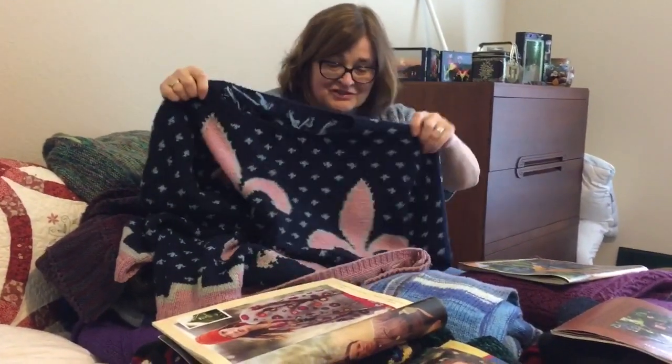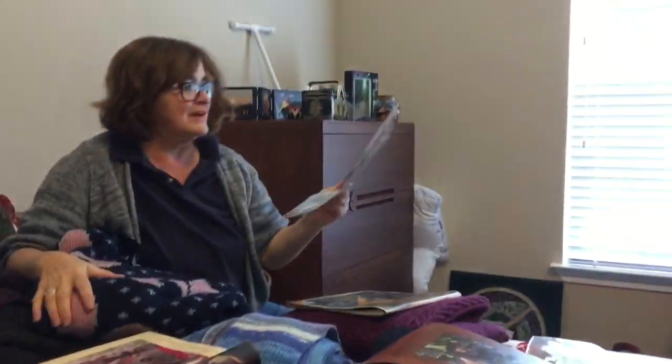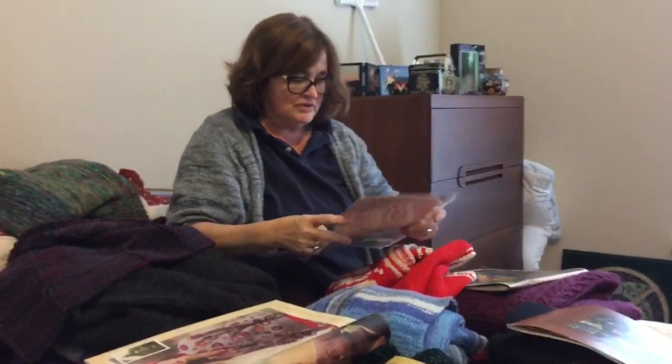So this one I actually wore, but it's odd. Unusual. And I still have the pattern from 1980-something. I have a lot of these patterns. So we're going to put that one over there.